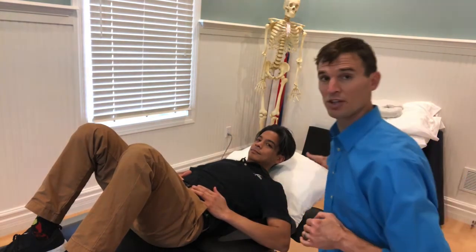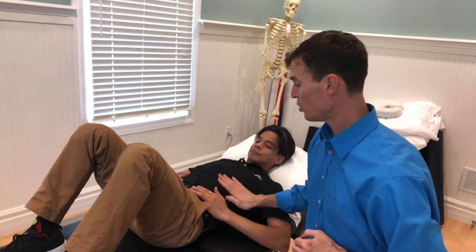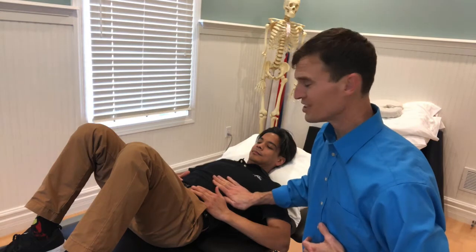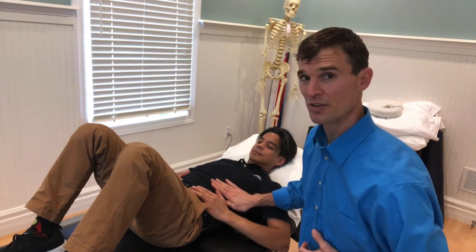I'm going to give Gabe a little lift here so he's not straining his neck. At home you might get a couple pillows. So he's holding that contraction there. I'm going to have him relax his neck just a little bit. We want about a 10% contraction in the neck. He's going to really crunch this left side of his abdomen to get rid of that flare so it feels really flat here. And I don't feel that flare anymore.